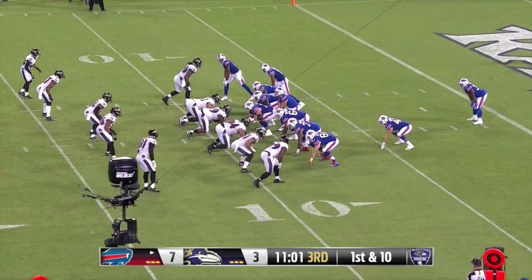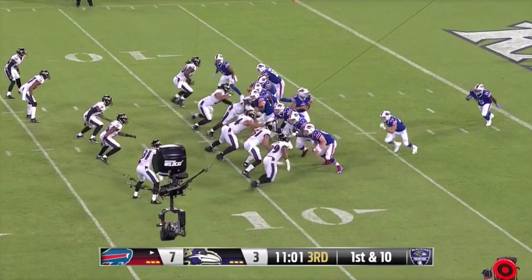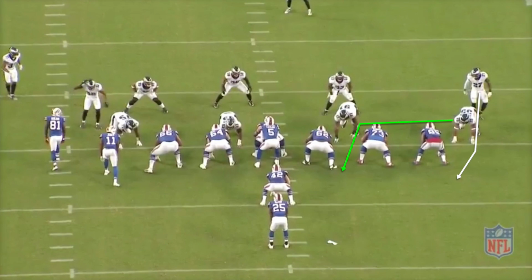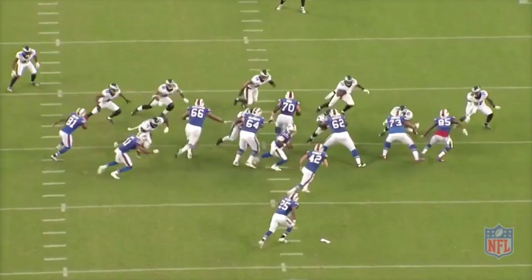His nimble feet paired with brute strength make it easy for him to reach defenders and rotate them on zone runs, something he did a lot of at Temple. The familiarity with zone run concepts helped him dominate in the run game. According to Pro Football Focus, he had a raw grade of 7.8, which was double the next highest run grade in all of the NFL.